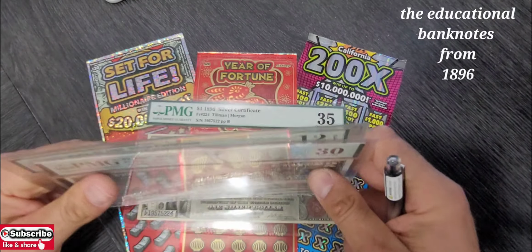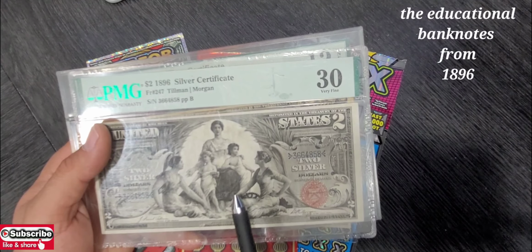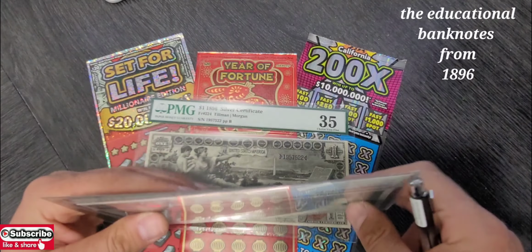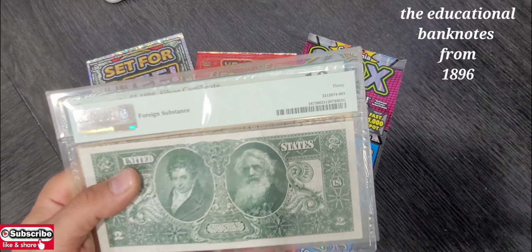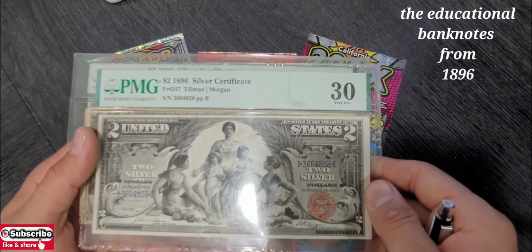And the $2 one, we have science and steam. On the back, we have Robert Fulton and Samuel Morse. It's a beautiful, unique banknote.